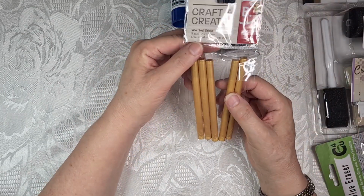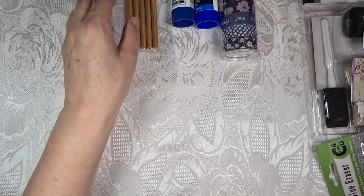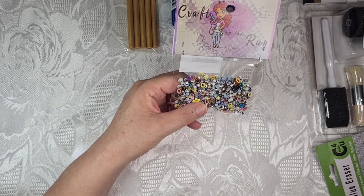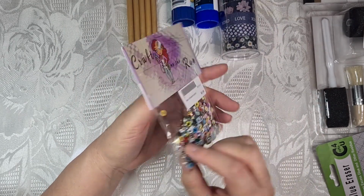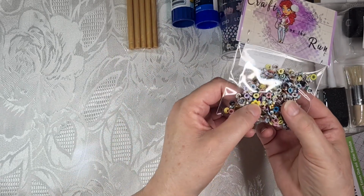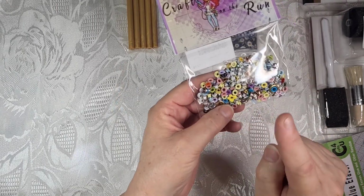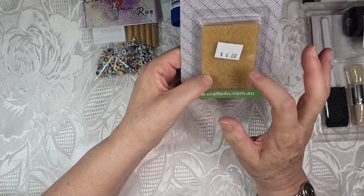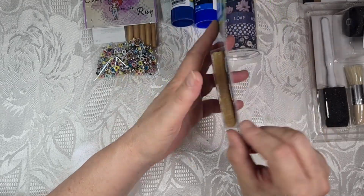They also had wax seal sticks in gold, which weren't expensive. They were nice too, so I liked those. And I've been trying to find these grommet things, whatever they're called. This is from Craft on the Run locally. $2 for all different sizes. Oh, it's a mixture. Oh, cool. $2 for a whole mixture of these things, whatever they're called. I have been on the lookout for one of these, trying to find where I could get it from, and there it was in my shop locally.